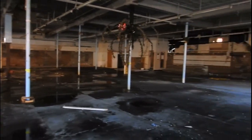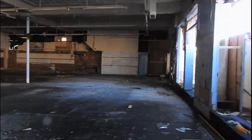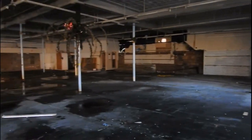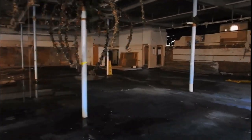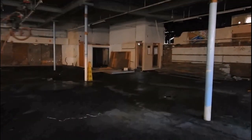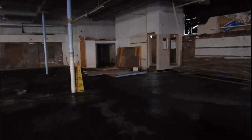I've actually worked in demolition, so I know how to identify hazards, and I can tell you there are a lot of hazards in this building. Oh, old Christmas decoration left over. Right then, let's go and explore.